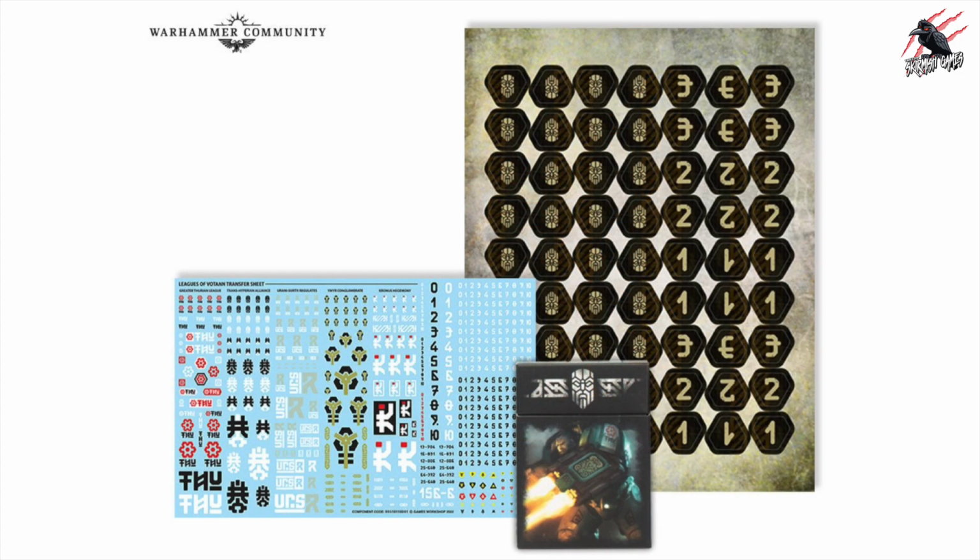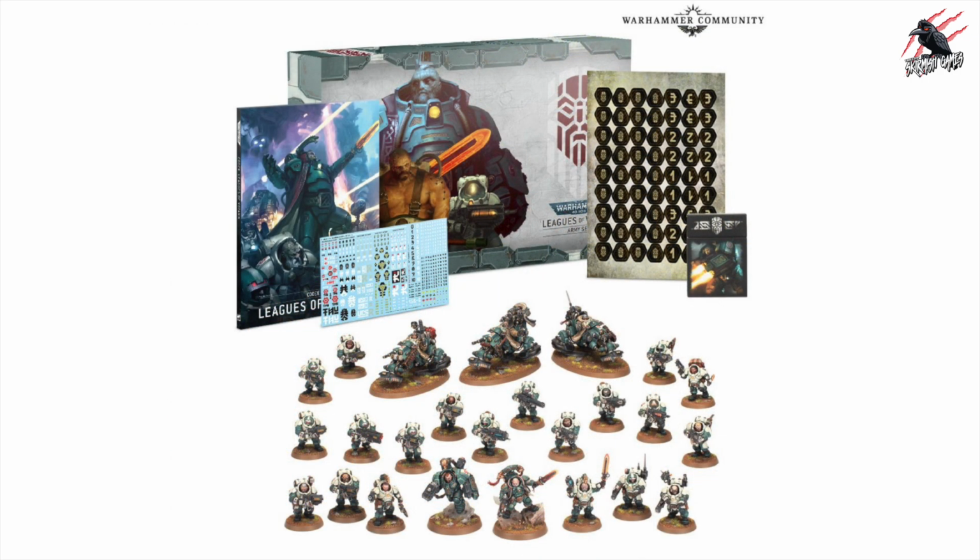If that's not enough, you're also going to get the data cards. This is going to include 50 cards, and so you'll get all your stratagems and psychic powers. You'll also get a punch board with 63 tokens, and you're going to be able to use them as grudge and judgment tokens. And then finally, you're going to get 2 transfer sheets with everything you need to fully deck out the army. What a great looking set.